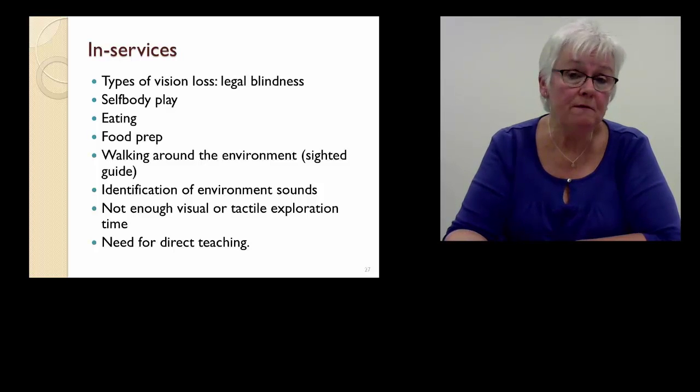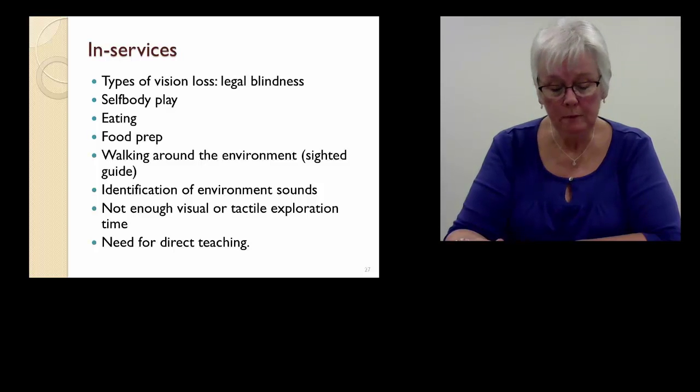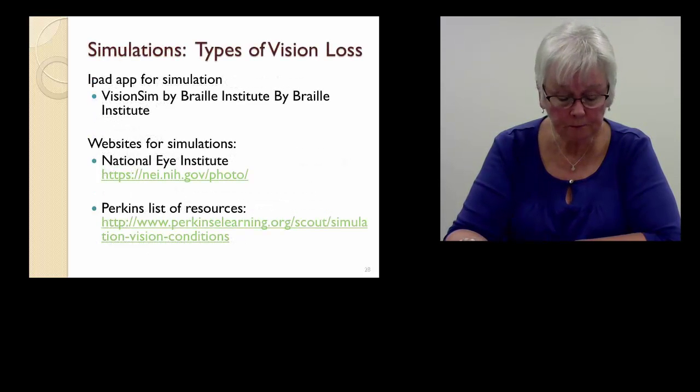And then some specifics. If your child has problems with glare, then just giving people an idea: what does glare really mean? What causes glare? That whole idea of trying to look through a really dirty windshield really helps people, again, live in the shoes of a child with a visual impairment.